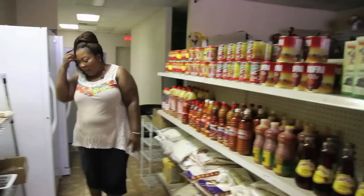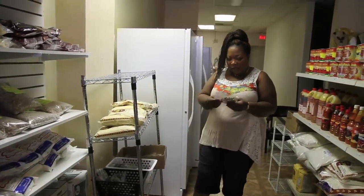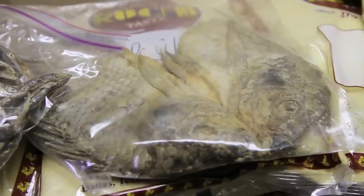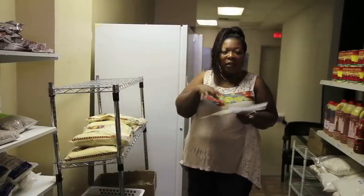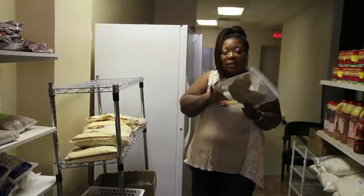And then we have the dry fish. We have this kind of dry fish. This is herrings. It's really dried, and then we use it for soups and stews. And we have the salted fish. This is a tilapia, and then they've added a lot of salt to preserve it, and this is the salted fish.